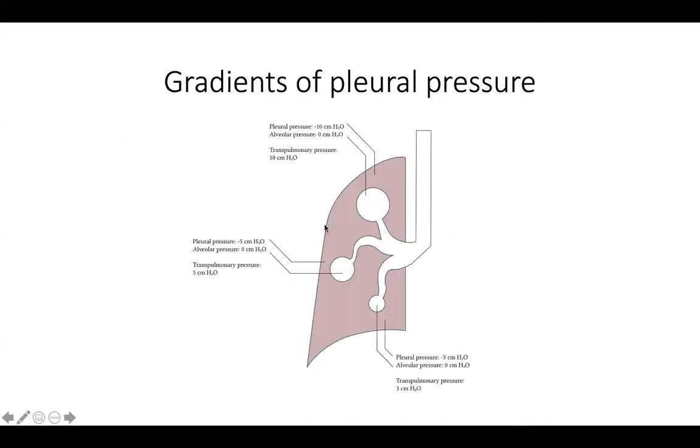Let's see. So here's a normal lung in the upright position. This applies in the supine position as well, but it's exaggerated in the upright position. So top of the lung, bottom of the lung, and outside the lung, of course, is the pleural pressure. The transpulmonary pressure, or the pressure distending the lung, is the difference between the airway opening pressure and the pleural pressure.